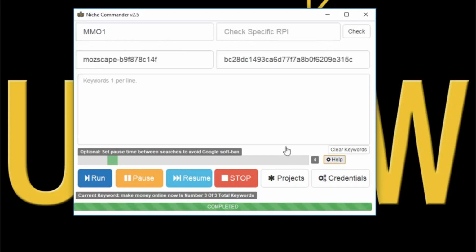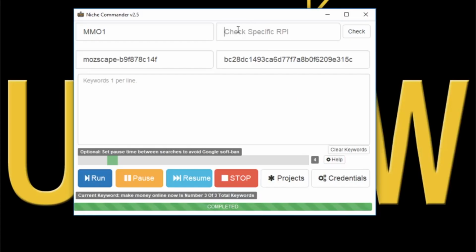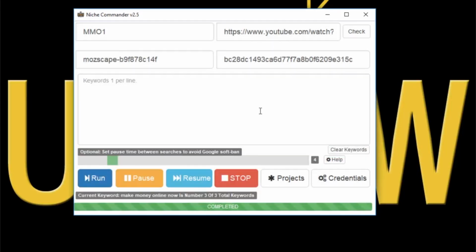That's pretty much it. Now let's go back again and get this guy's URL. What I would usually use this for, and I'm using his URL as an example, is whenever I'm running this and checking what all those ranked videos' RPI is, what their video power is, I need to know what my own is. So I put that in there, and it's a 63. I can tell right away if mine's too low, then I'm using TAC, and I'm going to boost that up as a natural matter of default. So that's the reason I put that in there.